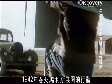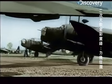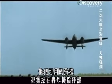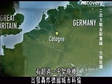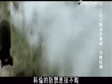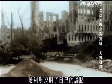In spring 1942, Harris launched what was, in effect, a huge public relations stunt for what he preferred to call strategic bombing. He gathered every available aircraft in Bomber Command. Over 1,000 took off for the German city of Cologne. The city's defenses were overwhelmed. 600 acres were destroyed. But only 39 British aircraft were lost. Harris had won his point.